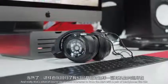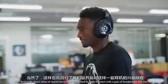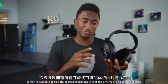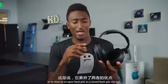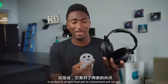And really, that's what, of course, we're most interested in from the start with a pair of headphones like this, is how they sound. That is the focus. And I can tell you right now, they sound absolutely amazing. But really, actually, the interesting thing with these is they're supposed to be a closed back headphone with all the benefits of an open back design, or as close to an open back pair as a closed back pair can get, if that's making sense.